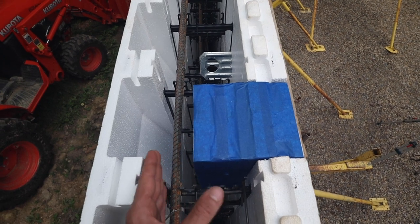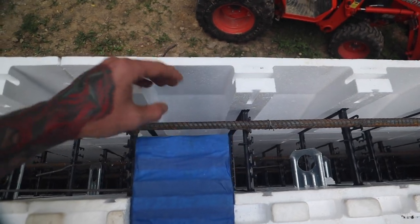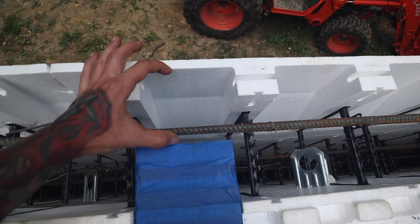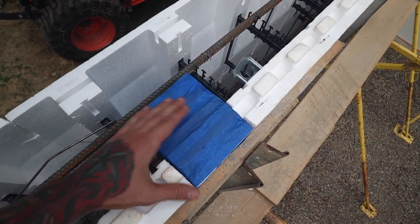More than enough to support this, so that it wouldn't fall or break. But as you can see, having that extra concrete in here for this taper brings this out to about 5.5 inches. So it basically just super reinforces this with concrete where you're already weakening the concrete.